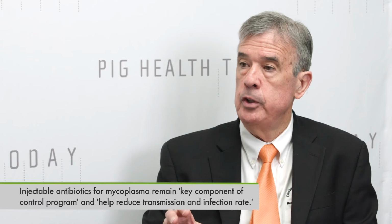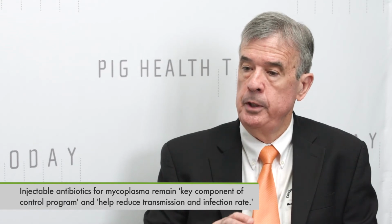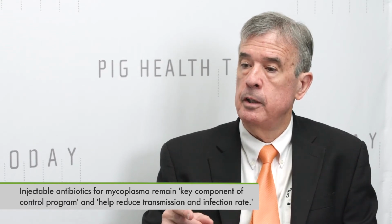Where do injectable antibiotics fit into the picture as far as mycoplasma goes? Well, they remain quite important, and depending on the prevalence of mycoplasma at weaning, they are a key component of our control program. Antibiotics have been shown to reduce the transmission and the infection rate of pigs. Then, importantly as well, for the individual pig treatment, so the growing or finishing pig that would be clinically showing signs of mycoplasma, we would use an antibiotic there as well.